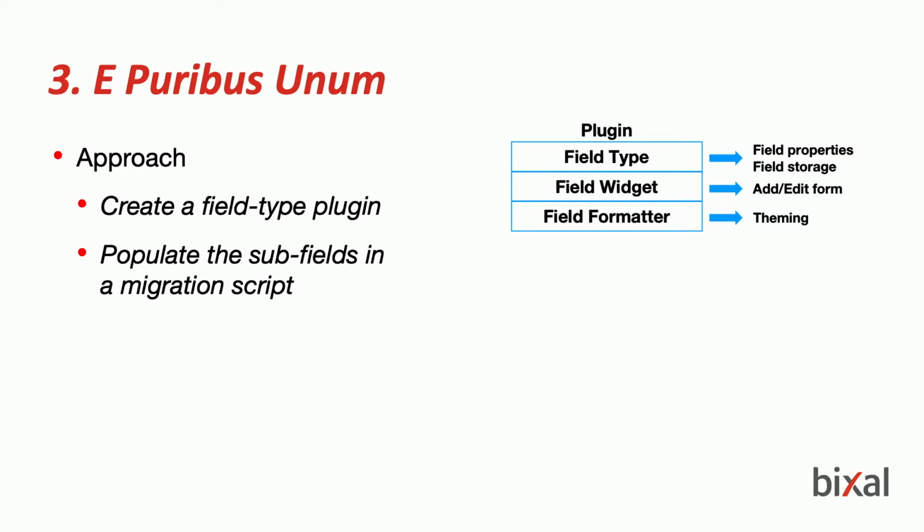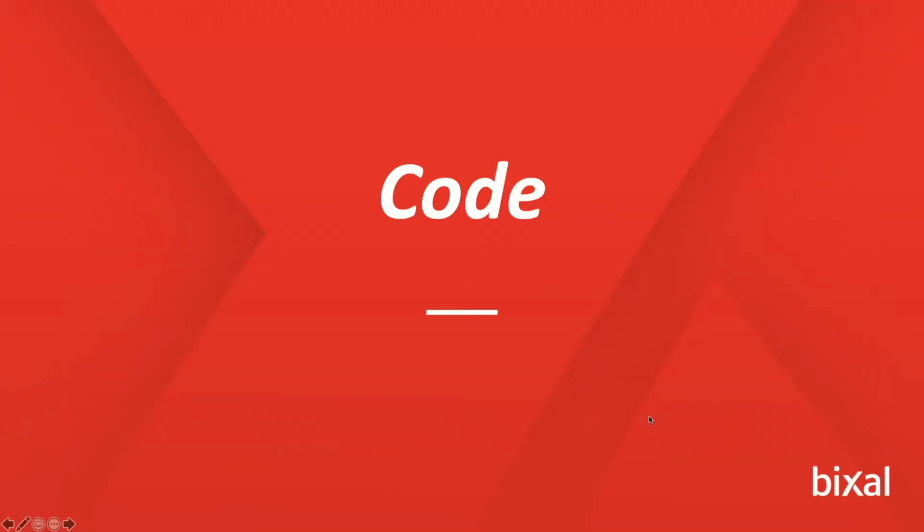Then when you actually edit the field, you have the portions of that field that show on the screen where you could go into the form display and change what you wanted to see. And that's handled by the field widget. And then the formatter is what does the formatting, just like manage display. In this case, we just handed it over to a twig file for the theming. Okay, so let's take a look at the code and the demo on this.